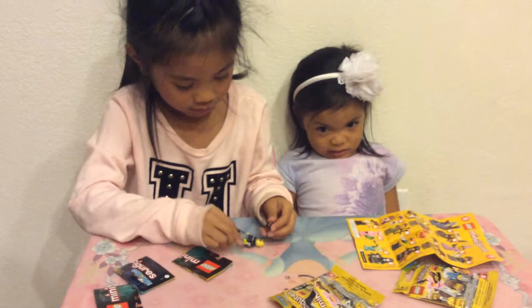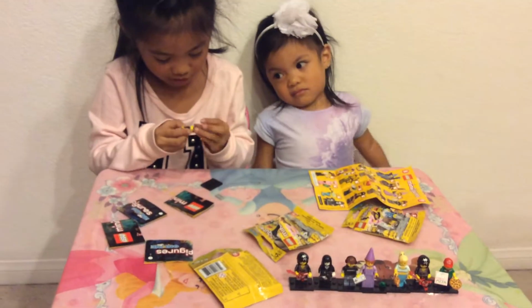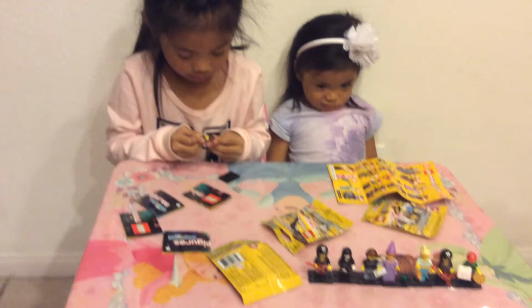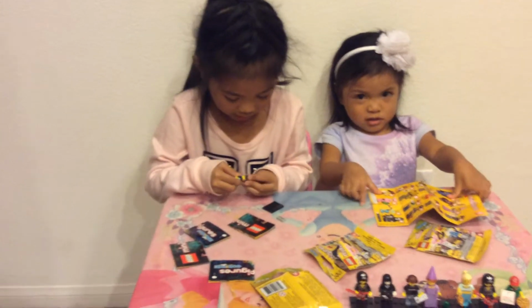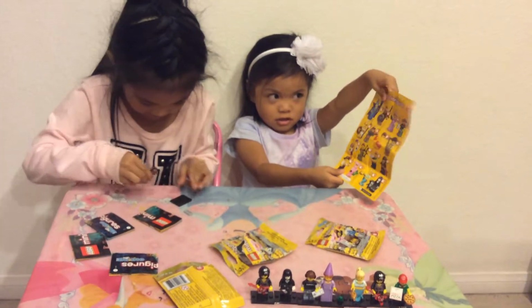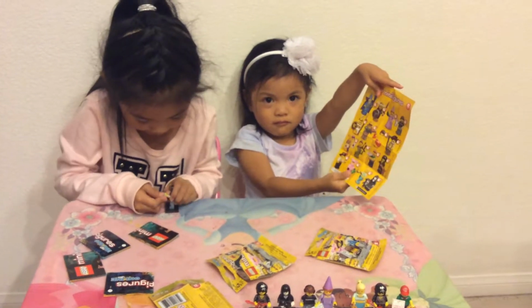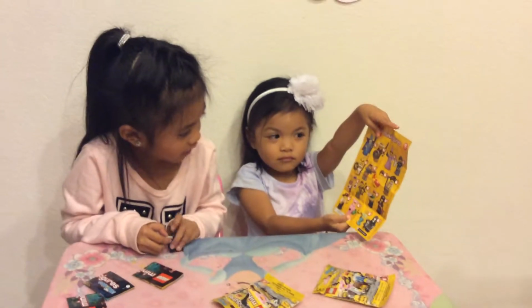Ah, his face. We didn't get the piggy guy. I was hoping for the piggy guy. I thought he felt like the piggy guy. Come on, get in. Do you think the piggy guy's the hardest to get?